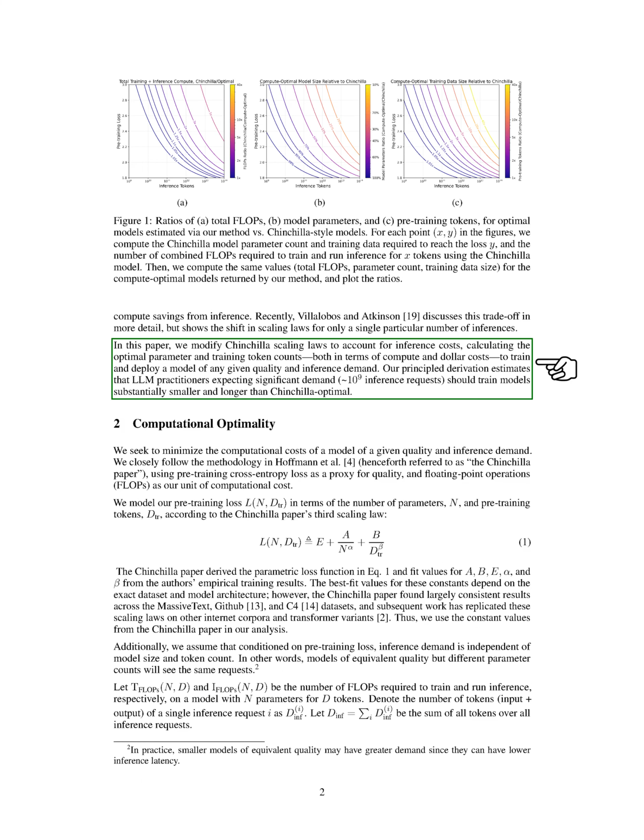In this paper, we modify the Chinchilla scaling laws to account for inference costs. We calculate the optimal number of parameters and training tokens, in terms of both computational and dollar costs, to train and deploy a model of any given quality and inference demand. Our calculations suggest that if a large language model is expected to handle a significant demand, around 1 billion inference requests, it would be more efficient to train models that are substantially smaller and longer than those considered optimal by the Chinchilla scaling laws. Next, we discuss computational optimality.